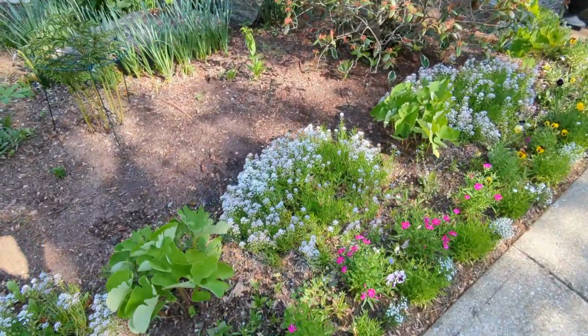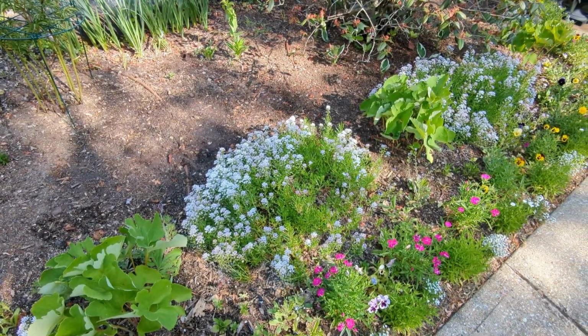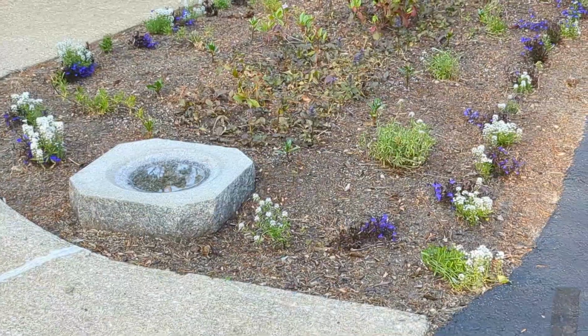The candy tuft is starting to go by. I will be shearing that back and I will show you how to do that. I'm hoping for a second flush of blooms, but if not, at least it will be nice and tidy.